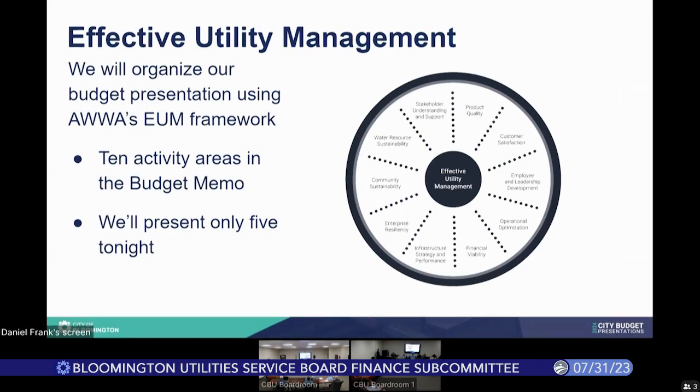So as we start to talk about our goals for 2024, we organize these goals using the EUM framework, as we've discussed in the past. There are 10 activity areas that are outlined in the budget memo, things like product quality and resource viability and so forth. In the presentation, in the interest of saving time, we'll present only the 5 largest ones.